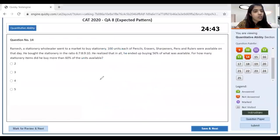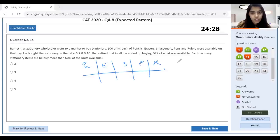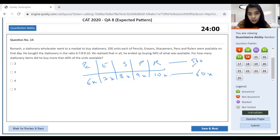Right. So, okay, again. 100 units of each pencil, eraser, sharpener, pen, and ruler, right? So we have this. 100 units of each, right? So what do we have? We have 500 units in total. In the ratio 6, 7, 8, 9, 10. So we have 6x here, 7x here, 8x here, 9x here, and 10x here. So he realized now he ended up buying 56% of what was available. Now what is this entire total? 10x, 9x, 19, 19 plus 8, 27, 27 plus 7 is 34, 34 plus 6 is 40. 40x is what he bought in total. He ended up buying 56% of what was available. So what does it tell us? 40x is equal to 56 by 100 into 500, right?